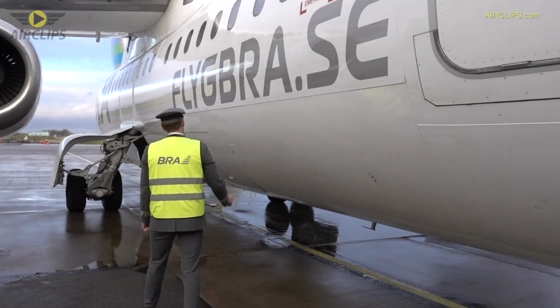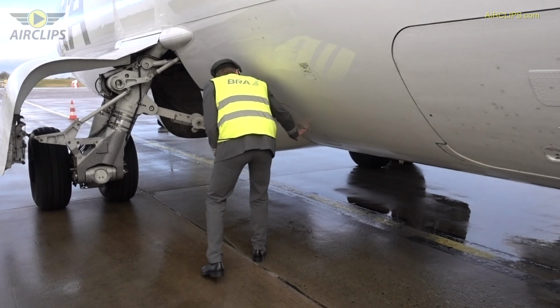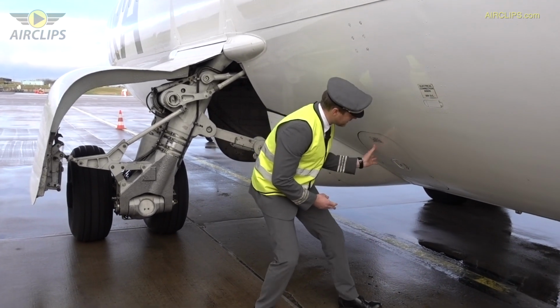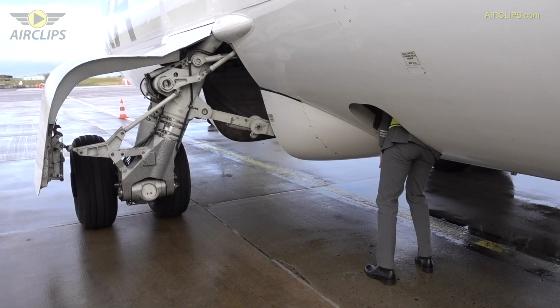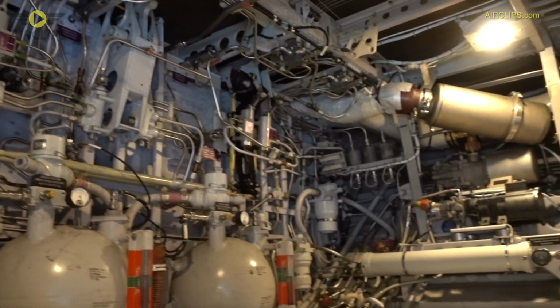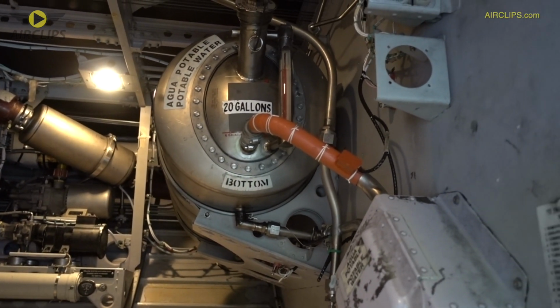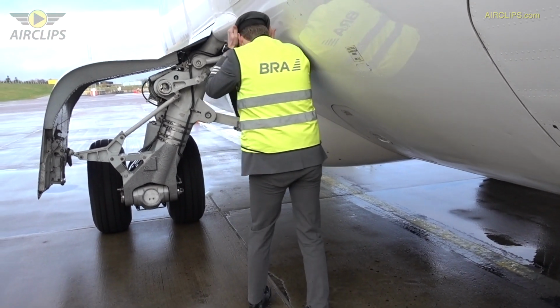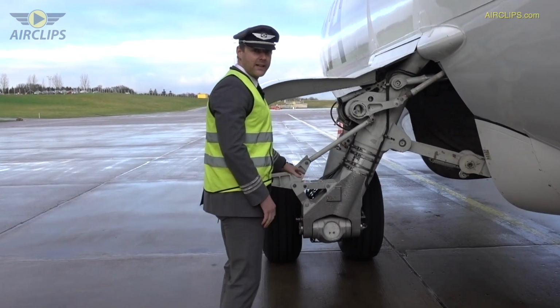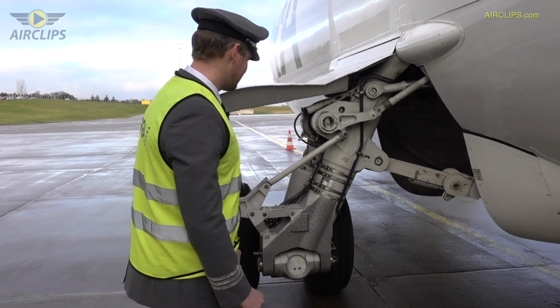Look at the static ports, and we go back to the hydraulic bay, and in here we check for hydraulic leaks, and we have a look at the filter so it's not clogged. We have enough fluid, and it looks very good. Close the door. We have a look at the main gear from in front. It looks good, nice and clean.